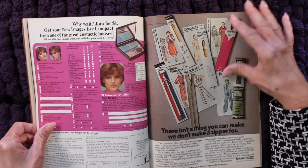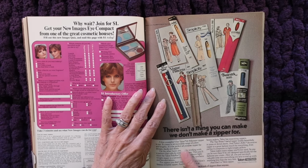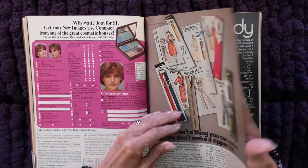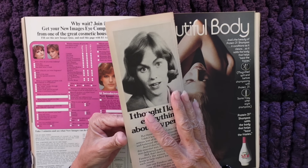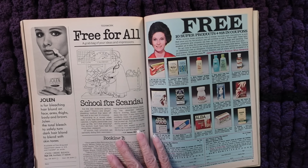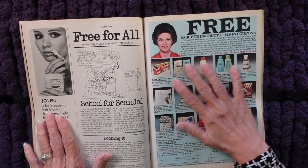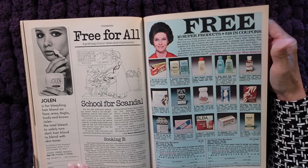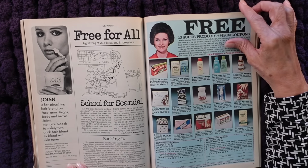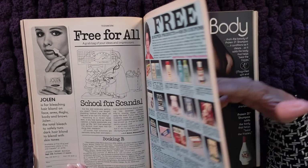Makeup. See, look at this. Advertising zippers. Zippers for sewing. I wish they'd bring that back. For girls and boys. There are some amazing designers out there. It doesn't matter. Girl or boy, man or woman. Sewing should be brought back, in my opinion.